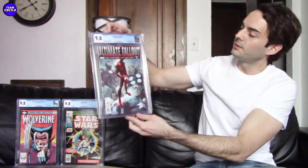So, first book that sold on eBay was an Ultimate Fallout number 4 last week. Saw one of these go, CGC 9.8, great looking copy, much like this one, for $345.05. And this is the first new Spider-Man, Miles Morales, so really kind of iconic, cool first appearance. A lot of potential, I think, in the long term for this book. I paid, like 2 months ago, $355, I think it was.